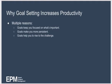So why does goal setting increase productivity? Well, there's many reasons. So number one, goals keep you focused on what's important. So when you get sidetracked, you quickly realize that the distraction isn't moving you towards your goals. Two, goals make you more persistent.